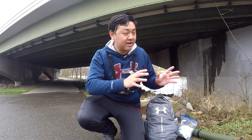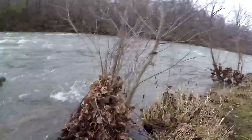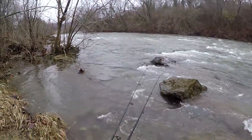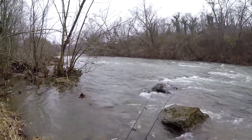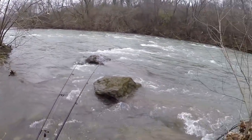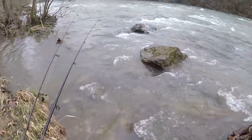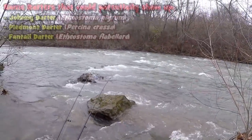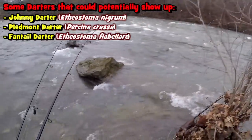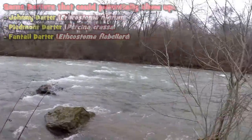And first things first, let's try to find a productive spot for me to set up my stuff. Check this out now, folks. This Roanoke River system is truly beautiful. But the thing is, you can't really fish places like this. Not only is it too fast, it is way too shallow. I mean, maybe there are some types of darters around here, but without sight fishing for them, I don't know how that will go.